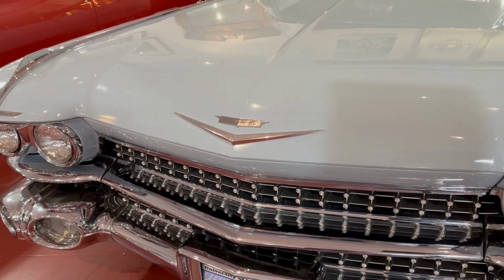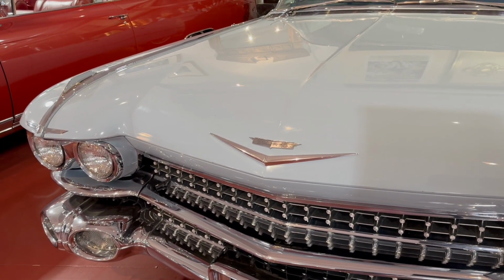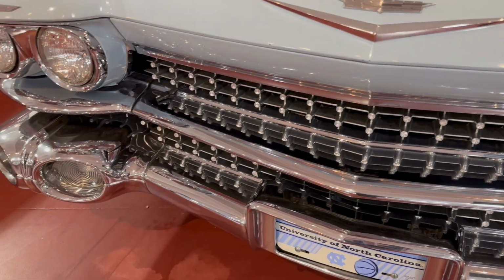This is a 59 Cadillac Sedan DeVille. The factory price was $5,498. Wow. Look at that chrome.